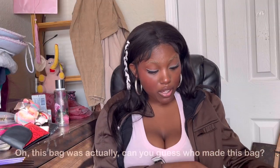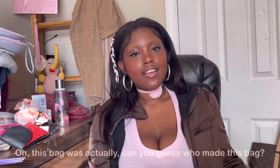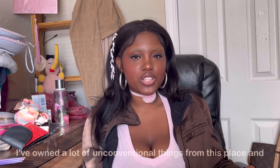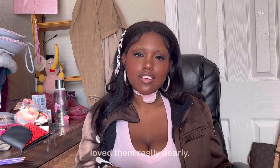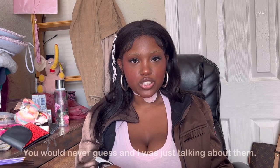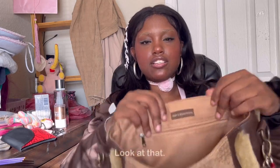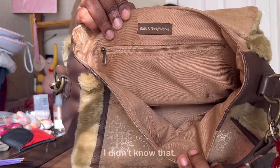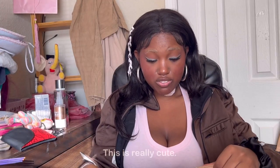Oh, this bag was actually, can you guess who made this bag? This is crazy. I've owned a lot of unconventional things from this place and loved them really dearly. You would never guess, and I was just talking about them. Literally insane. Look at that. It literally says Bath and Body Works. I didn't know that. This is really cute.